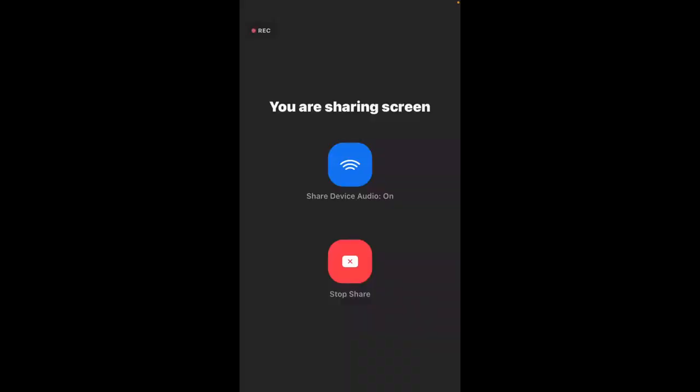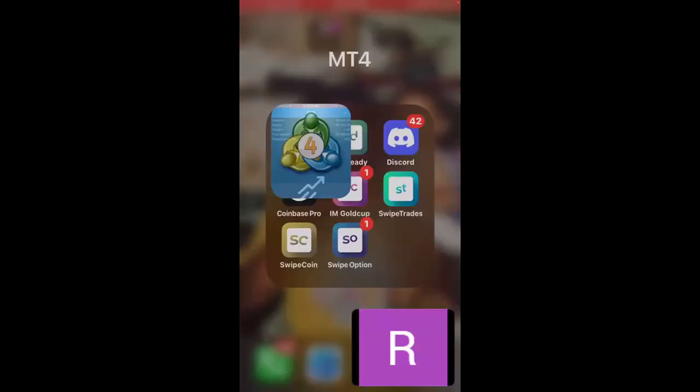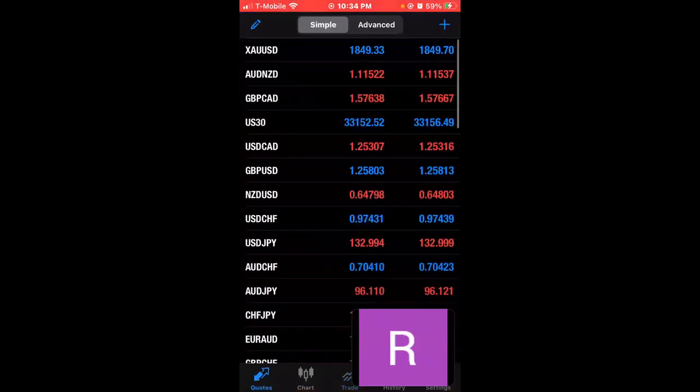Anyone? Look at the chart. We're going to go to that app. What's the app called? Oh, yeah. MetaTrader 4, right? That's it. Now, I want the kids to look at this. This is important. All right? We're going to MetaTrader 4.